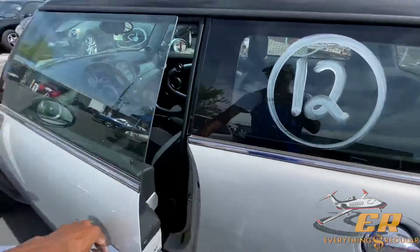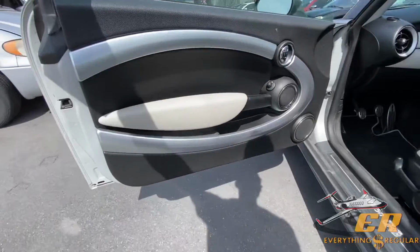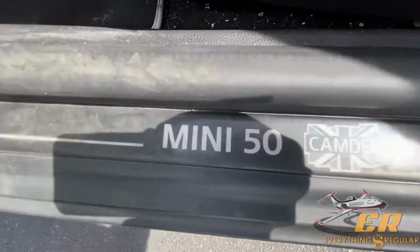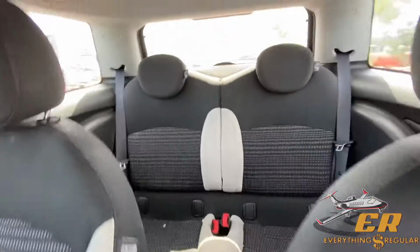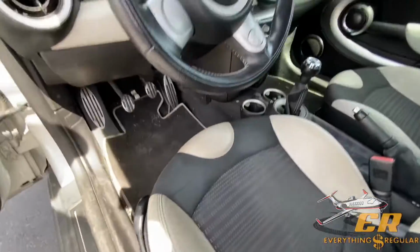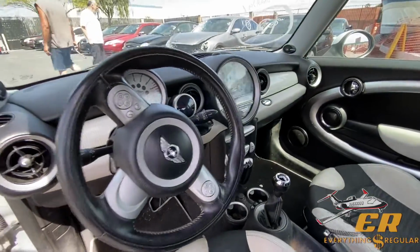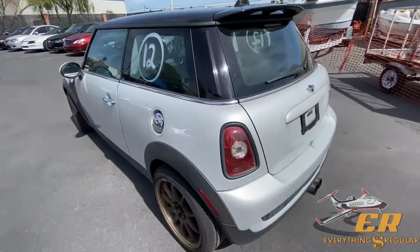I mean, first glance, it is a Mini Cooper after all. So this one is the Mini 50 Camden edition. I don't know if that's a special edition or not, but the interior does look pretty fair. It is a little bit whooped, I can't even front. It is pretty whooped, but it does look pretty decent in here. A nice little 2010 Mini Cooper.